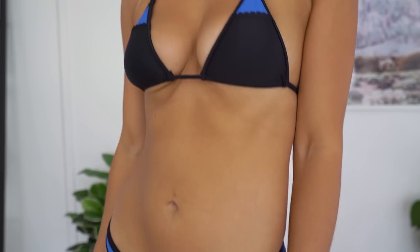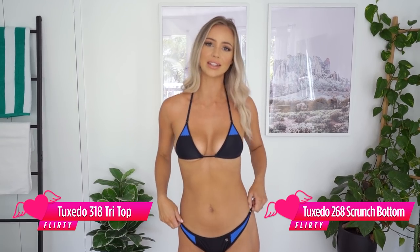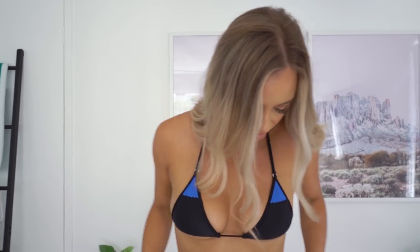So the first bikini I'm wearing today is the Tuxedo in black and blue, and I'm wearing a size small. The top is the 318 tri-top and the bottoms are the 268 scrunch bottoms. I really love the detail and the colour, it just really pops, especially with my tan. And I love the back, it's super supportive and a really great fit.